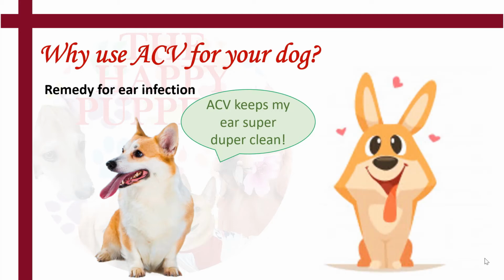If your dog is suffering from an ear infection which is related to dust mites, you can just directly take some apple cider vinegar on cotton and swab the ear. It will keep all kinds of infections at bay, especially ear infections.